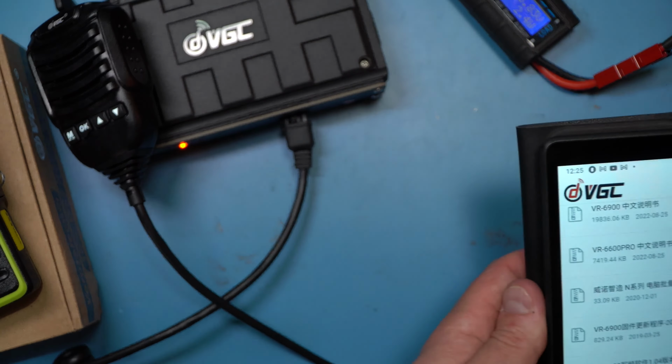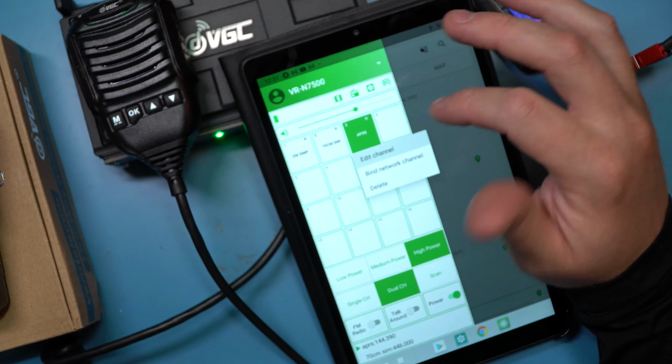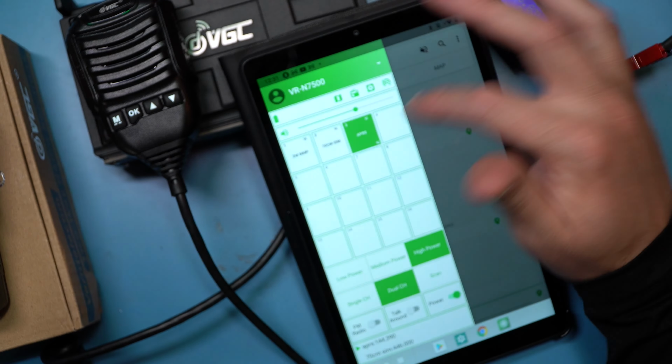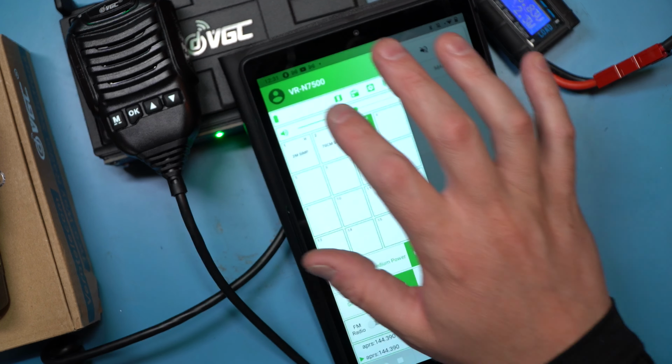Now, this should be noted. This does APRS pretty good. Let me go back into this bad boy so I can show you how I did it. So I set a memory channel for APRS. Go into edit channel, and let's go ahead and mute that for right now. Let's see if it keeps loading while we do that. But I have it selected. Ideally, I'd want that on the dual channel. Let's see if it works on the dual channel.